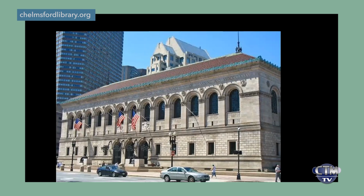Now, these libraries were being built at the same time as major museum building campaigns. So it's a good reminder for all of us that this building, the Boston Public Library main branch, which sits in Copley Square in Boston, was actually adjacent to the Museum of Fine Arts for quite some time before the museum itself moved. So all of these things were really happening in tandem.